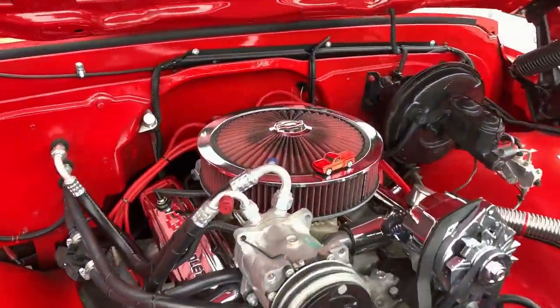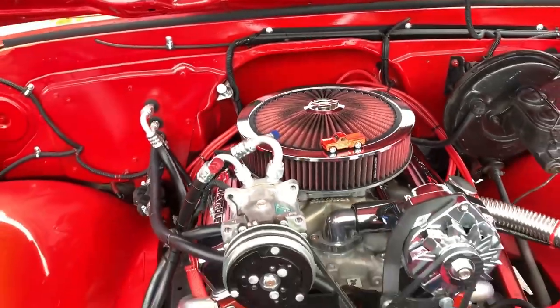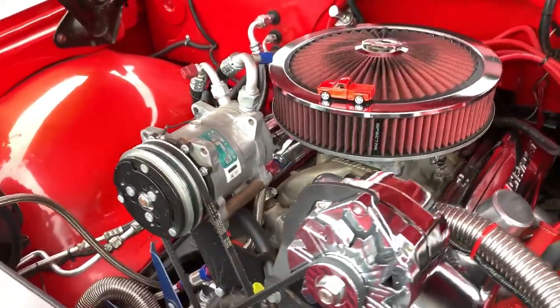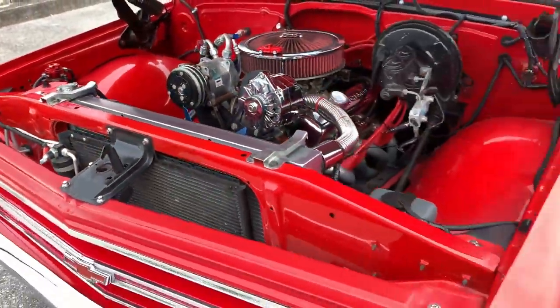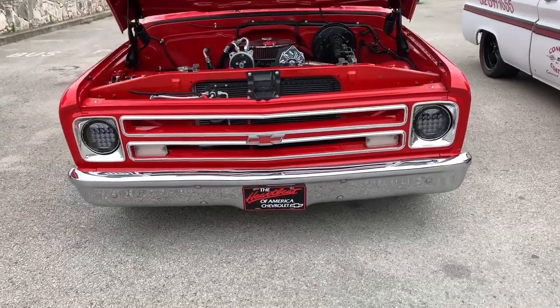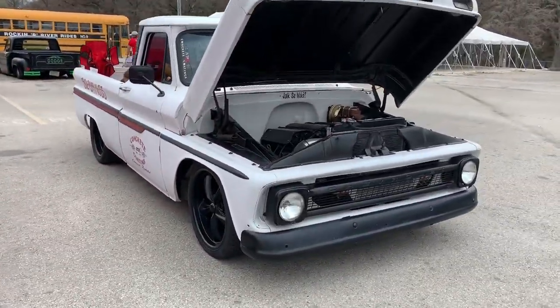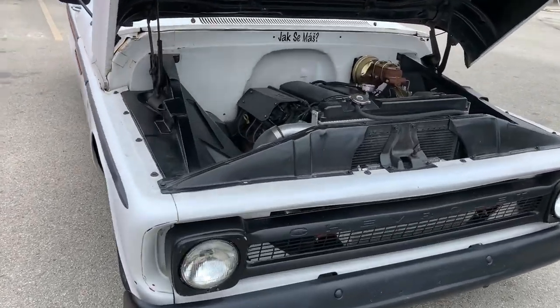And I've never seen an air filter like this before. The top's normally all metal, but this one's actually filtered all the way around and on top. So you get some serious power out of this thing. And not only that, he's got rust-o-modded the headlights on it. Really nice. This is interesting.